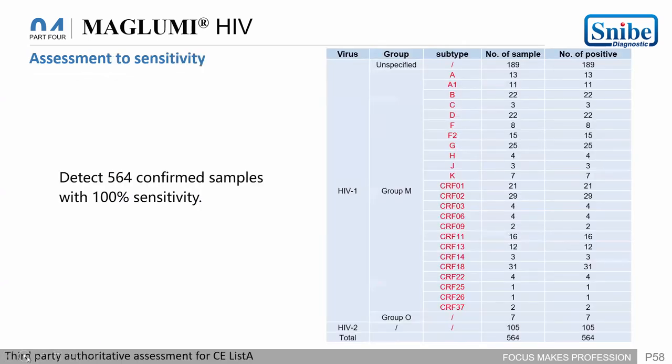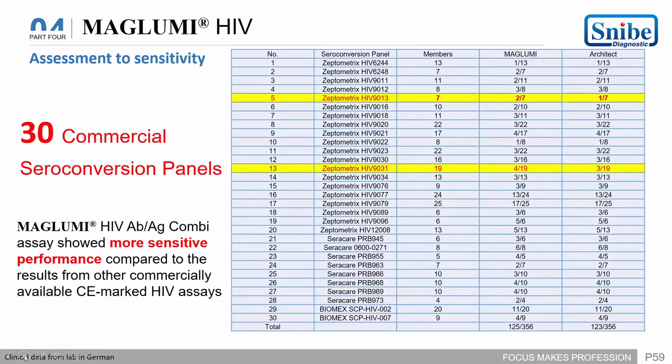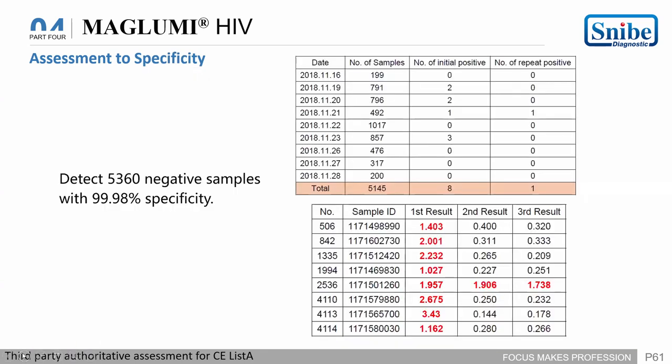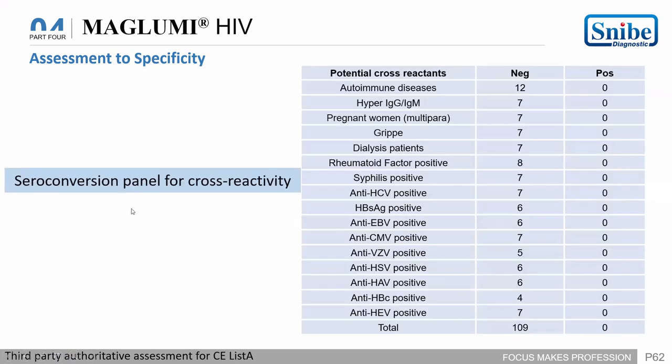So this is the assessment of sensitivity on the basis of different groups and genotypes. They detected 564 confirmed samples with 100% sensitivity. The assessment of sensitivity also depends upon 30 commercial seroconversion panels. These seroconversion panels show a more sensitive performance, compared with the results for other commercially available CE mark HIV assays. So we are excellent in that area on the basis of different genotype assessment. The overall performance of SNIBE detected 5,360 negative samples with a specificity of 99.98%.